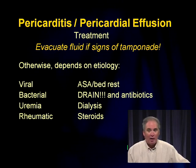If there's tamponade, stick a needle in and evacuate the fluid. You can do it. The big effusions are easy. Almost can't miss them. Don't hesitate, okay? You don't have to wait 3 hours for your cardiologist or surgeon to come in. Just do it, okay? Get the fluid out to save a life, okay?